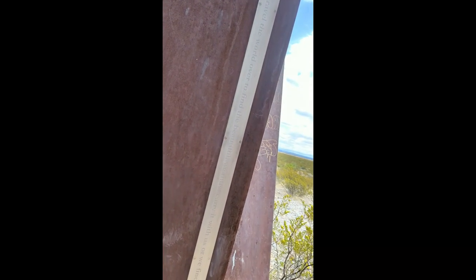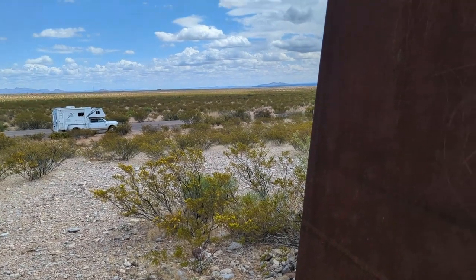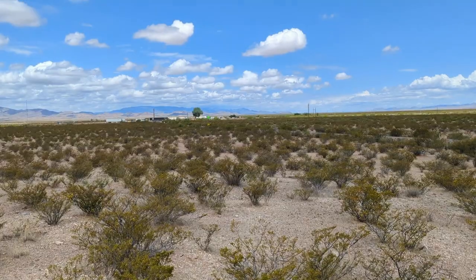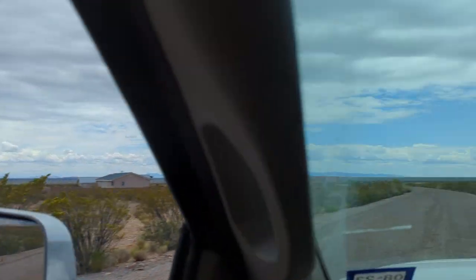There's writing on there. It says, "Though we travel the world over to find the beautiful, we must carry it with us or we find it not." And they have it in Spanish. Ralph Waldo Emerson. So we're driving up on the museum.